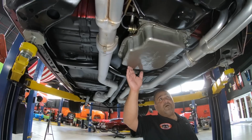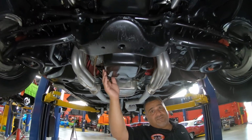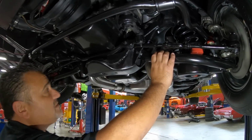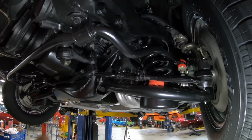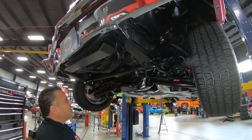It's got a turbo hydromatic 400 trans. And of course, under the hood is this big beast 454 crate. You got tubular front A-arm controls, both sides, of course. We go through and we check all the suspension, make sure it's right and tight for you.